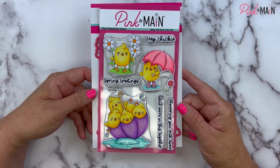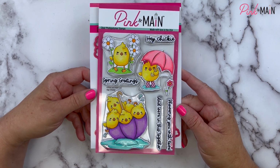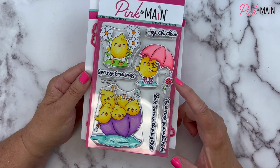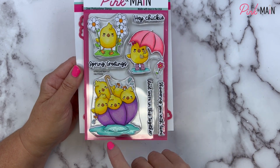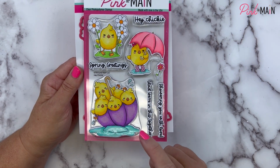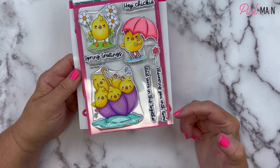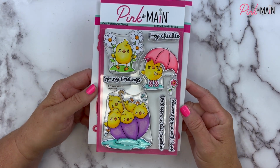I'm going to be showing you the new subscription products for February 2022. We're going to start with the Stamp and Die of the Month. Our Stamp of the Month this month is Hey Chickie, and it has the most adorable little spring chicks. We've got one with flowers, one under the little umbrella with its little rain boots on, and we've got a bunch of them here inside an umbrella sitting on some water. They're super cute and ready for your spring cards. The sentiments say, "Hey Chickie, spring greetings, showering you with love, glad we're in this together." So they can be used for lots of different occasions.